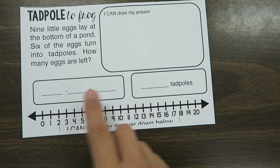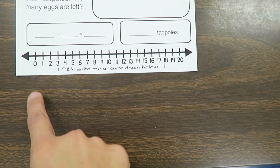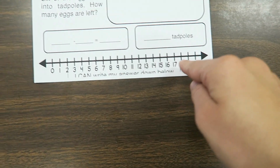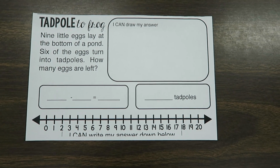They have to write it into the number sentence, tell me how many, and then when they glue this into their notebooks, they have a little space down here in their journals, so they'll be able to write their answer down in a sentence below, and they use the number line to help solve their problem. So this is what their morning work looks like when they come in. They do this and then they get started with an activity.